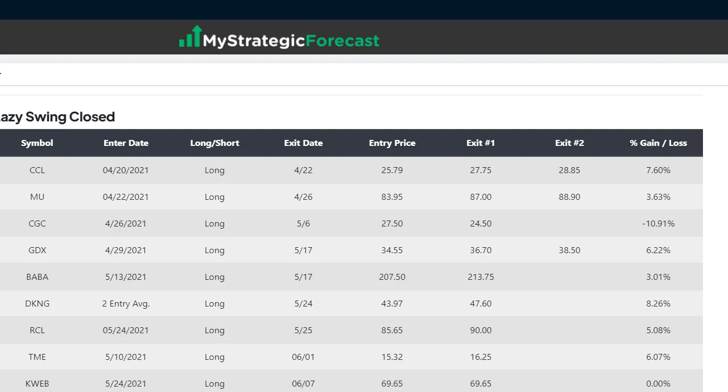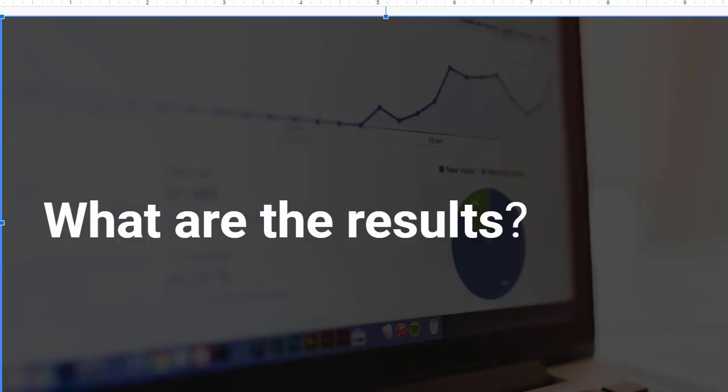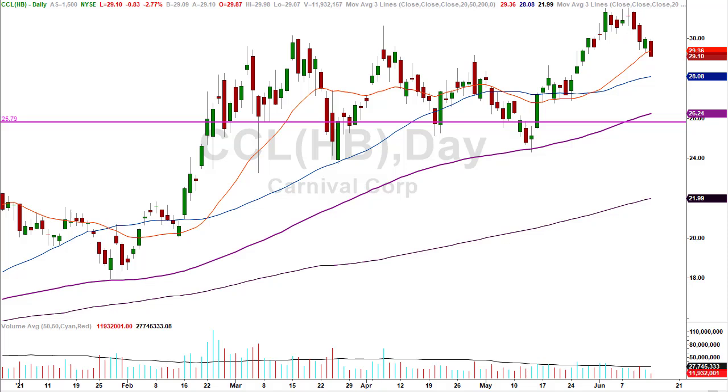In the 2 months' time, we've had 19 trades entered. We've had 12 trades exit. Of those 12 exits, there was 1 loss, 1 tie, and 10 wins. Of the trades that are still open, and I'm not going to show them here because they're still open, a handful are down a few percentage points, a handful are up a few percentage points. That's just the way it works. We have to wait for them to work out at times.